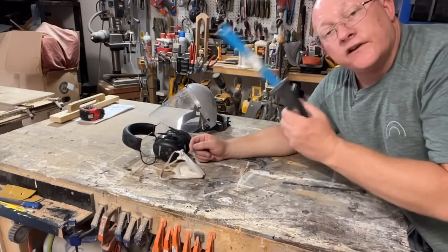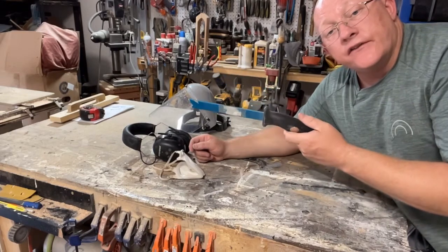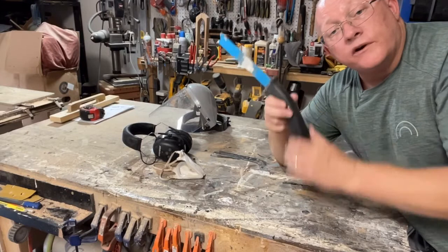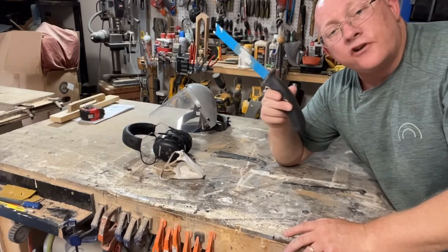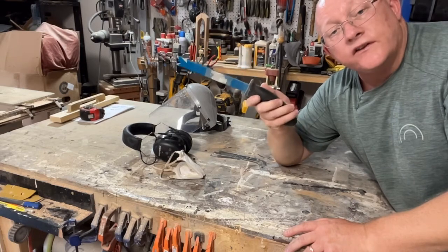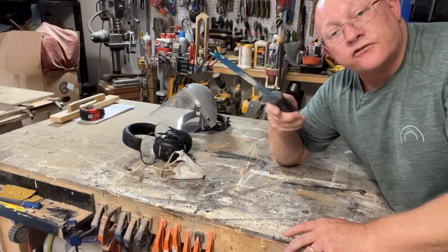And then finally, the next thing is a push stick. I use this. It has a little magnetic thing here. This always stays on my table saw, and I use this all the time for pushing through wood. I wouldn't use anything else other than this, especially not your hands.